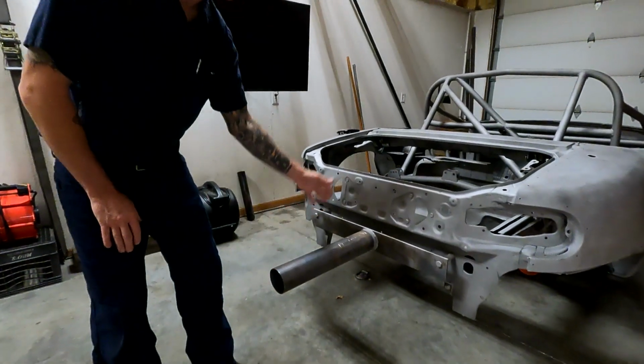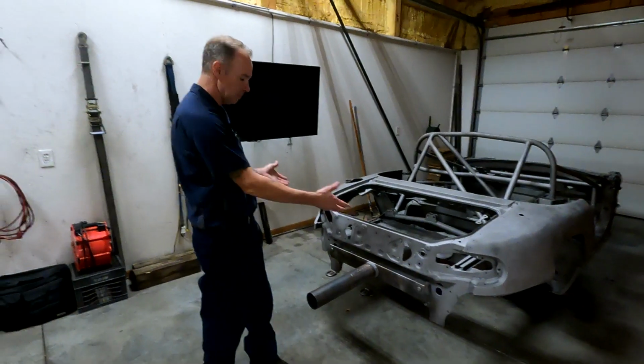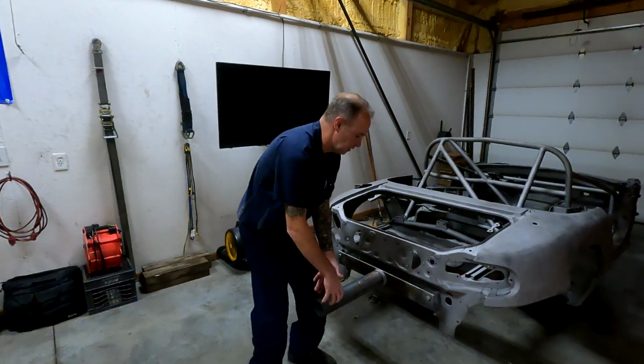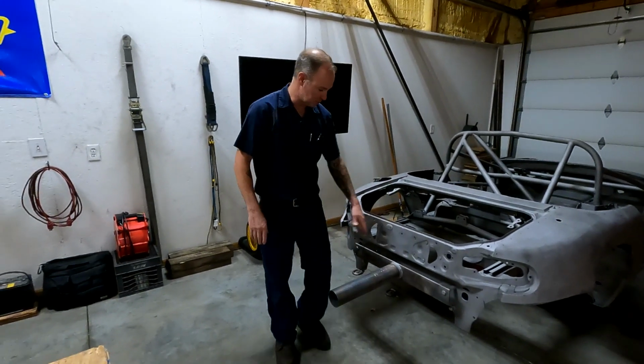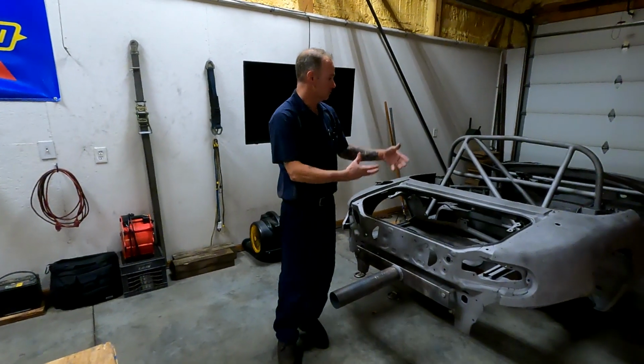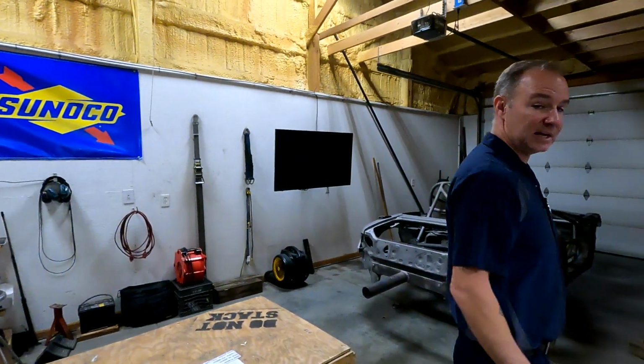You can see that I ended up building some jigs here for a rotisserie. The guys that do the baking and the powder coating wanted me to build something so they could just lift this up onto their rotisserie, spin it around, and make it really easy on them. So I made brackets front and rear, so now all the Miatas that we do from here on out can get spun around and easily powder coated and stripped and whatever needs to happen. So that's kind of where we're at on that.